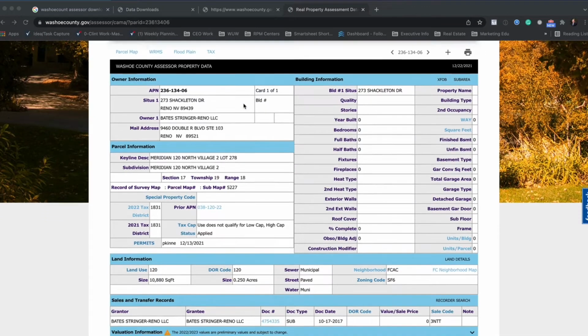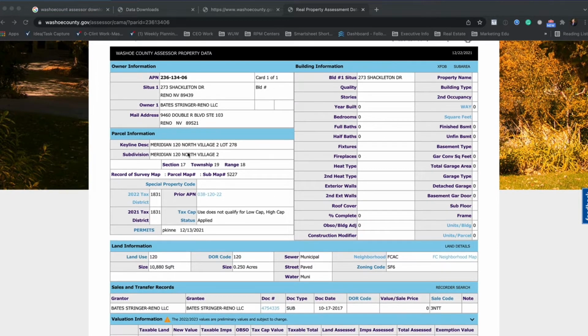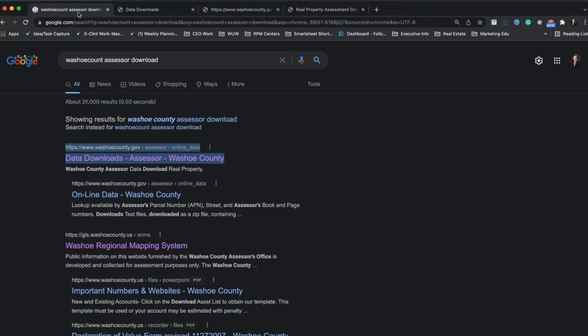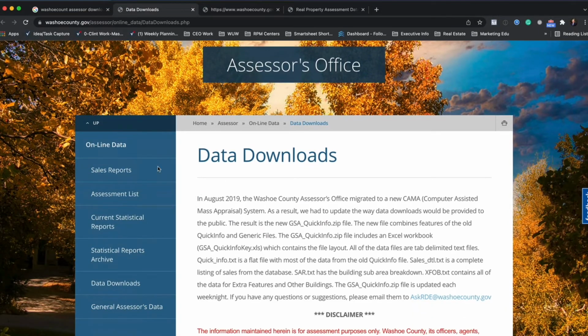The first thing I did is pull up a home that's still in the Bates community, just because it's not privately owned. The thing I want to show you here is when you're looking on the assessor's webpage, you want to look for the subdivision. So you see Meridian 120 North Village 2. Then you're going to go to Google and search Washoe County Assessor Download. You click there and it takes you to this page called Data Downloads. Then you just go to Sales Reports.